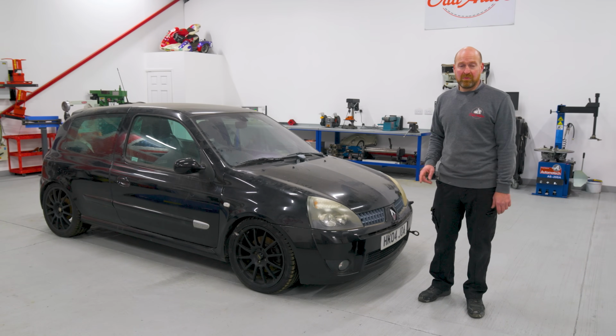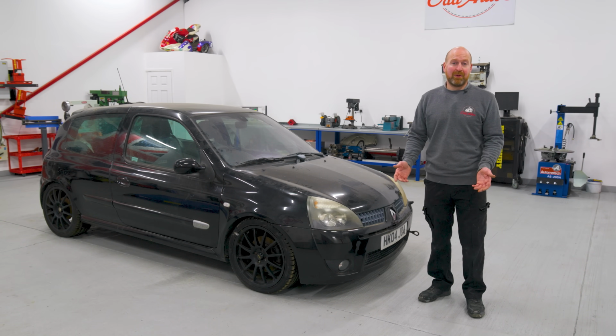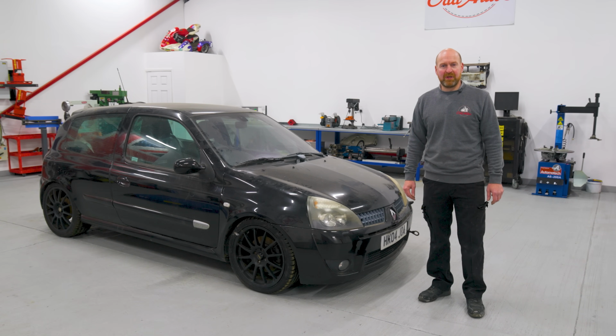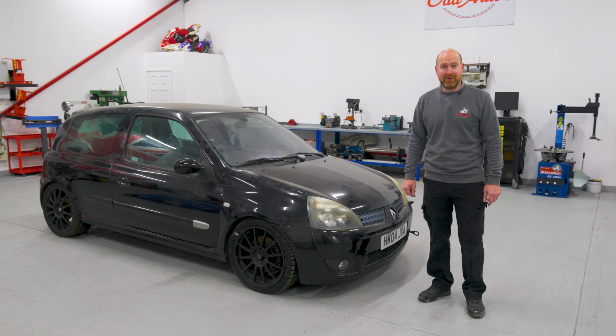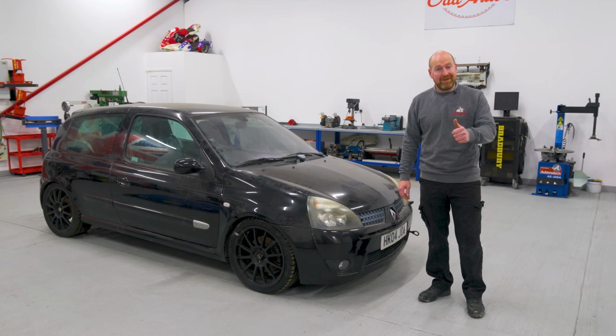And then last of all, I think we should stick our 182 on the dyno. Let's see what the power figures are. I'm sure they're only about 150 horse at the wheels. And we'll see if after 18 years, if this has lost any ponies along the way. So let's get it on the ramp. Let's get cracking.